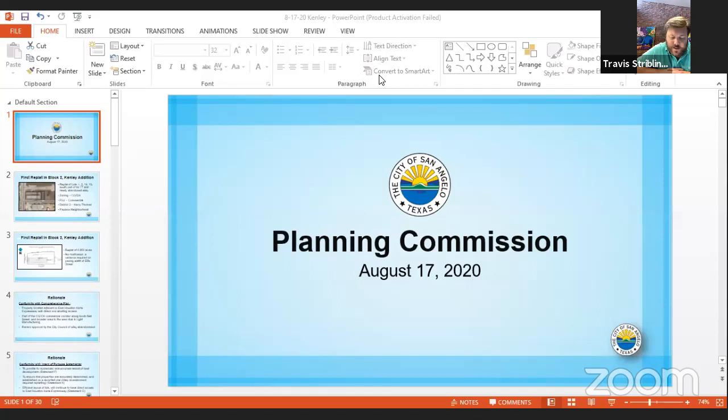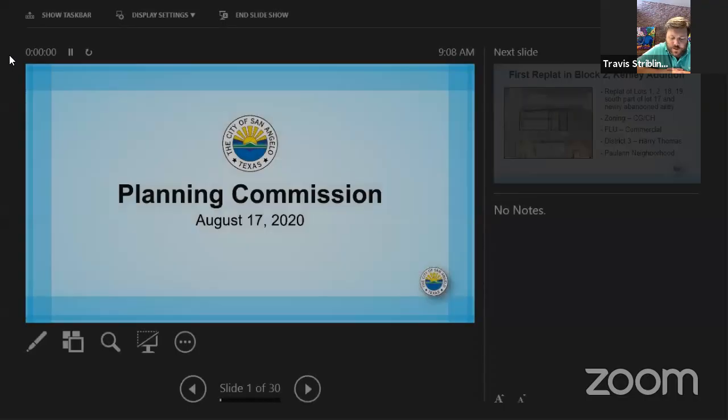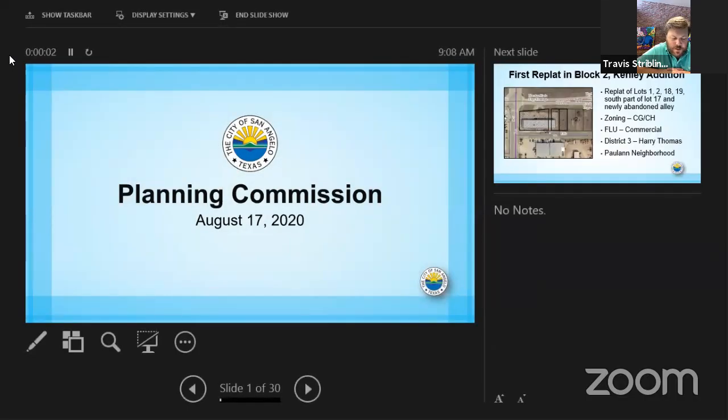Next case, first replat in Block 2, Kinley Addition. Request for approval of first replat in Block 2, Kinley Addition, being 0.850 acres located southeast of North Bell Street and East Houston Hart Expressway frontage road, and a variance from Chapter 10.3A2 of the Land Development Subdivision Ordinance to maintain a paving width of 36 feet and no sidewalk in lieu of the required 40 feet for Ellis Street, an urban local street.